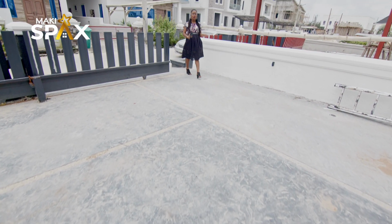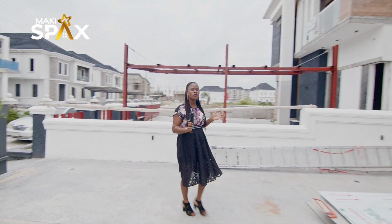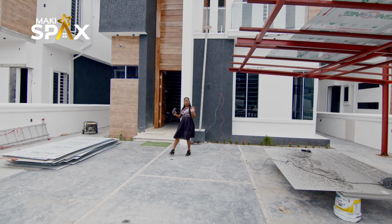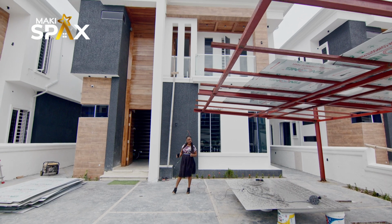Work and all the hustling and bustle of Lagos State. You want to come back to a cozy home where you can sit, relax, and have a beautiful time. Welcome to this exquisite home, which is located in the heart of Lekki, Lagos, Nigeria.